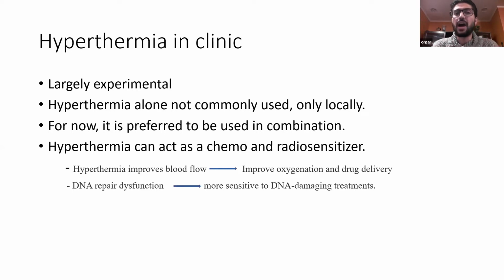The rationale behind this is that hyperthermia may improve the blood flow to the tumor and thus improve oxygenation and drug delivery to that tumor. And also, hyperthermia leads to DNA repair dysfunction, and this may make the cancer cells more susceptible to DNA damaging treatment, either chemotherapeutic or radiation.